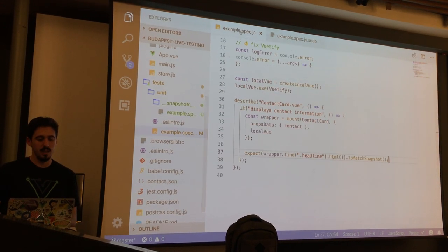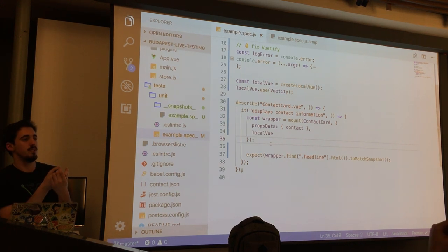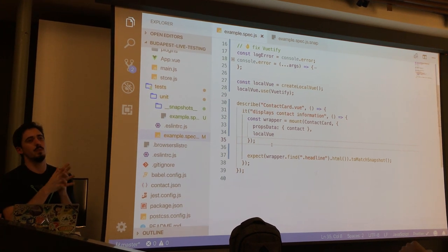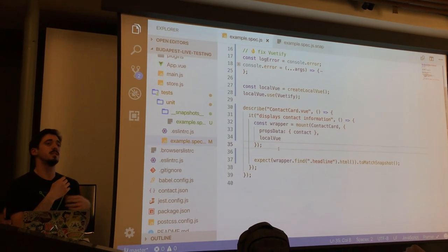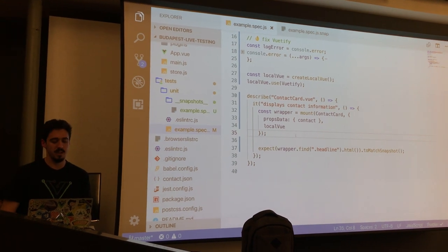So my point here is, it's great to use snapshots, but make sure that you focus the best you can and don't overuse them, because most of the time you can still use the text. It will be simpler. Most of the time you care about the content, not the classes applied. If you care about the classes applied, you can still check for the classes, which is a more specific test, which is a bit more solid.